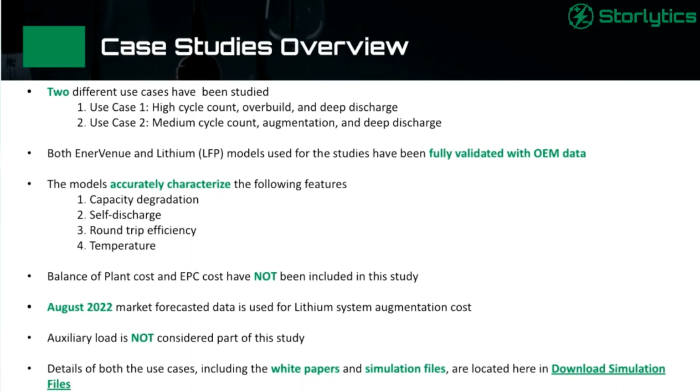For lithium augmentation, we have used the market data from August 2022 for some of the forecasted price that we have used in the augmentation of lithium prices. And then we are not considering the auxiliary loads as part of this study, specifically because the model that we developed for this one, for Enervenue, was specifically at 20C temperature. And that's because of the data that was available during the time of model creation. But we didn't want to penalize the lithium system adversely, because we know if the temperature varies, there is going to be an impact on the auxiliary consumption of the lithium system. So to make it an apples-to-apples comparison, we did take out the auxiliary loads.